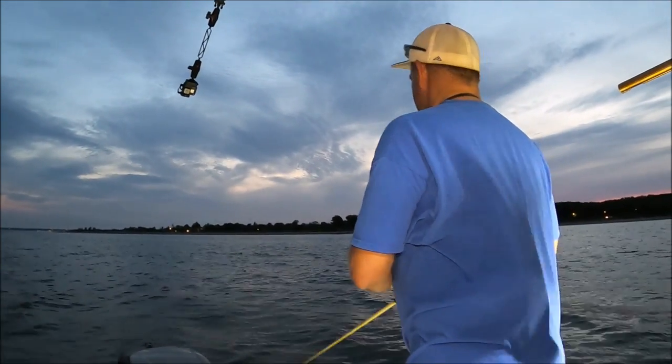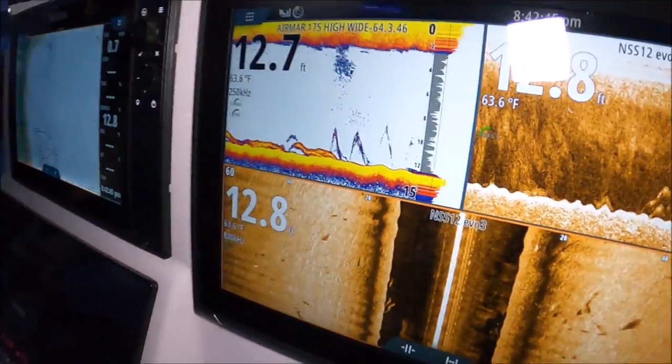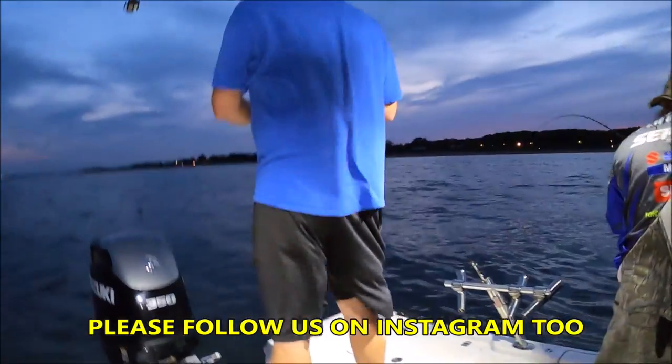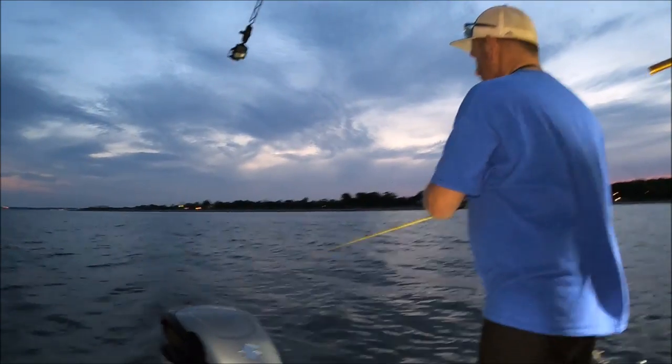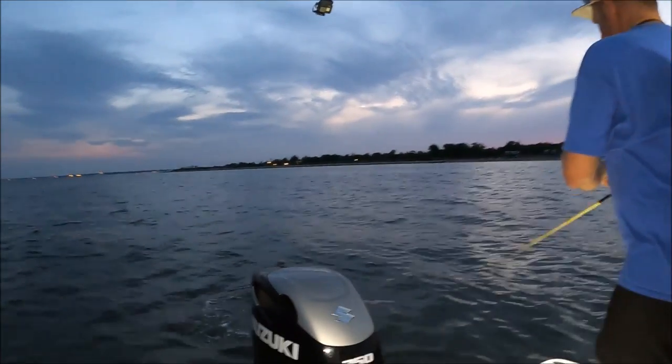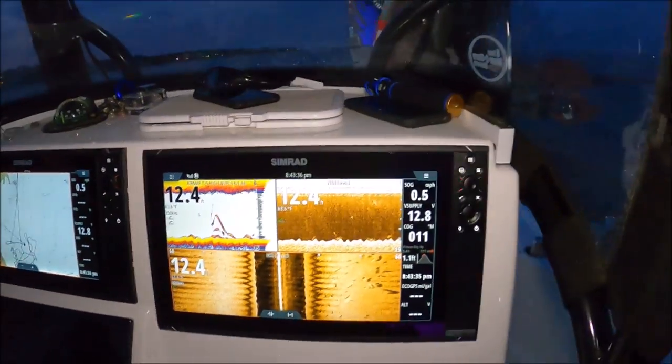I got a camera on you though, because that screen was lit up with fish off to the left there, and that's where you cast it. So, wow, jeez, lots of fish on side scan, fish under the boat.